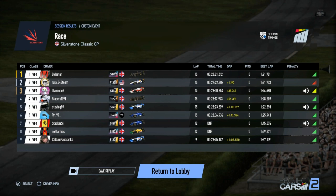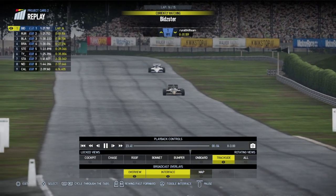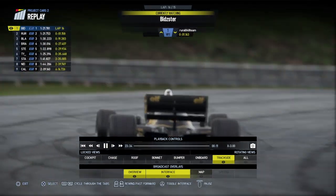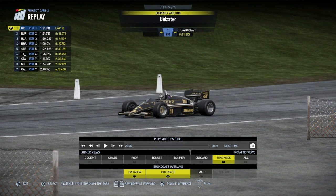Here's the results then, guys. So it is Bidzster who takes the win from Rural in second place after a good battle over the course of the race. Then it's Blakeney in third. Bradders gets a fantastic fourth place. Stevie in fifth. Then it's TY in sixth place. And then Stacker in seventh. Eighth for Neil Farmack. And Callum rounds off the 9. So there is your winner in that black Team Lotus car. Bidzster is the winner of that race.